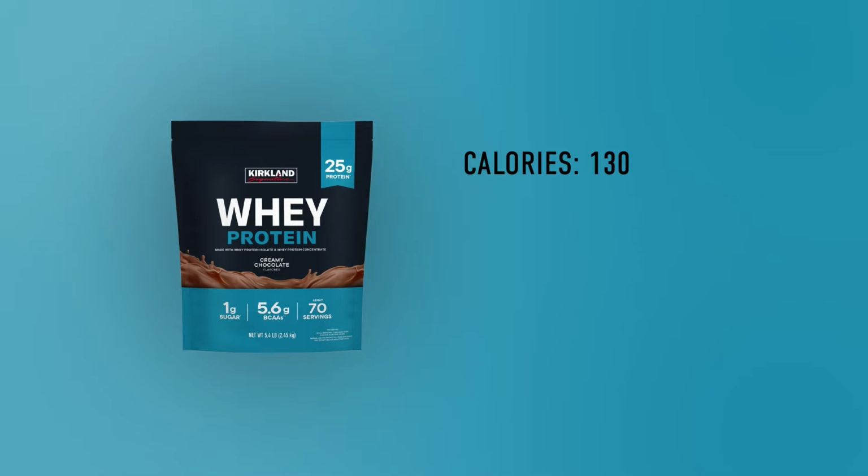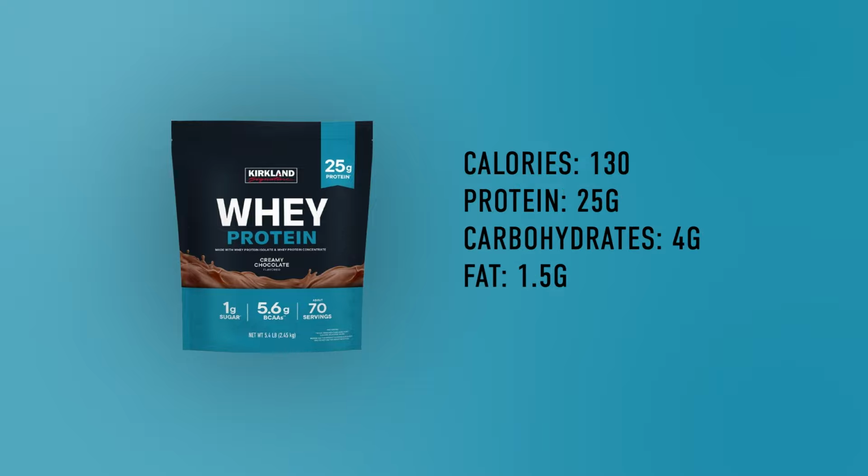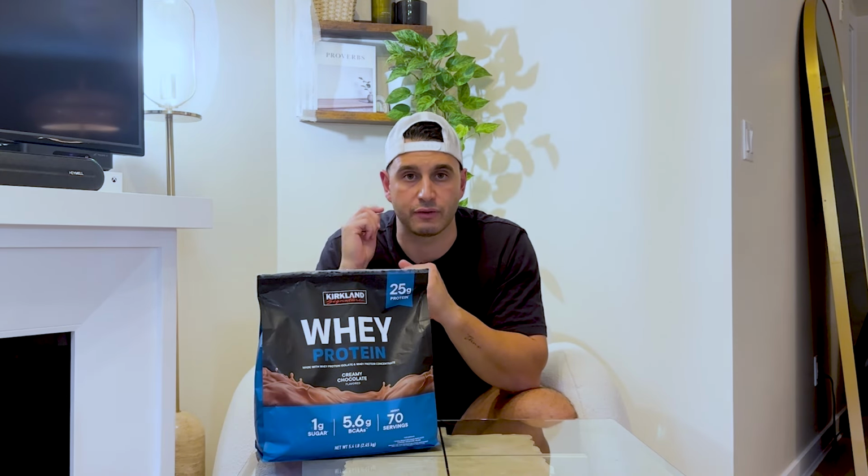There's 130 calories per scoop, 25 grams of protein per serving, 4 grams of carbs, 1.5 grams of fat, and 1 gram of sugar. Kirkland only offers their whey protein powder in one flavor, creamy chocolate.